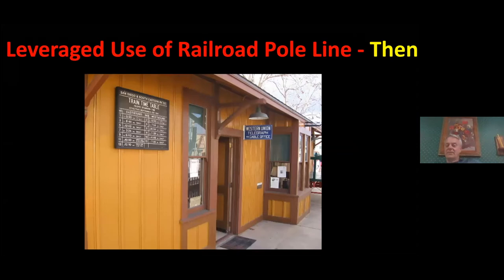They were on there too, in some places. And depots became Western Union telegraph offices because Western Union was on there. Western Union leased part of the pole line. So you get a telegraph. That's why you see Western Union signs on some of the old museum depots like this one in San Diego.